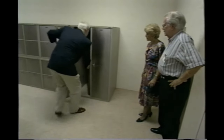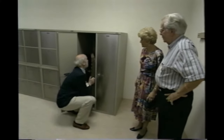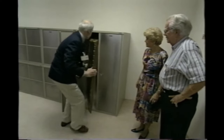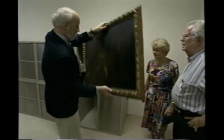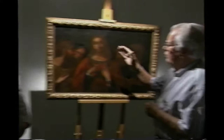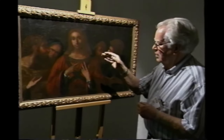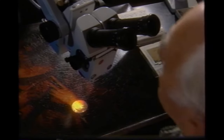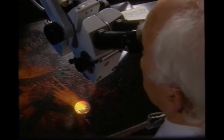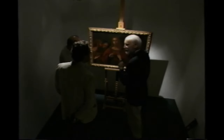John Harrington, on the right, is an art collector who lives in Florida. He believes that this painting of Jesus Christ is in fact a long-lost Leonardo. And for the past 10 years, he's been struggling to convince a skeptical world. Harrington has had a respected forensic scientist and a handful of scholars study the painting.